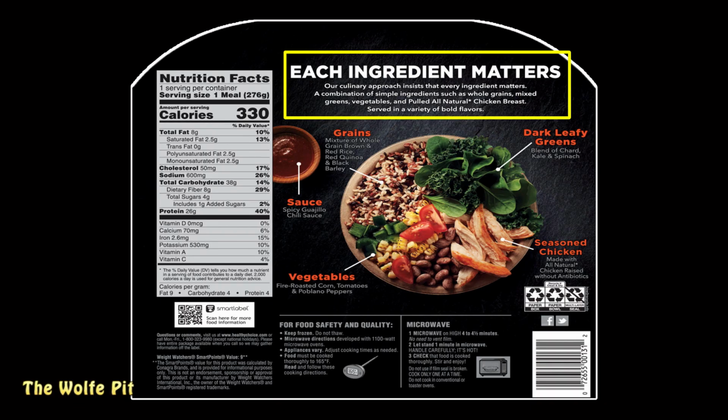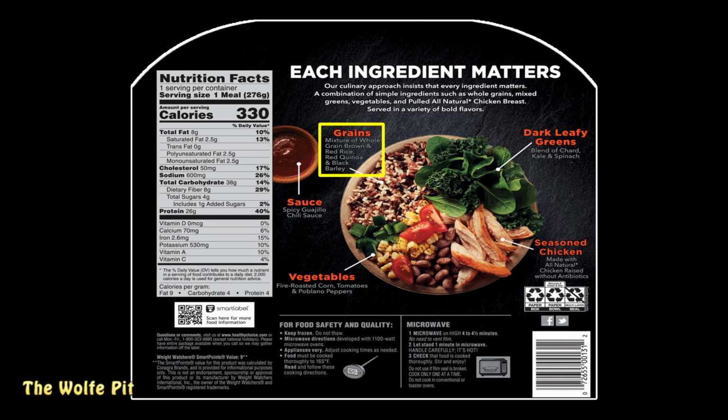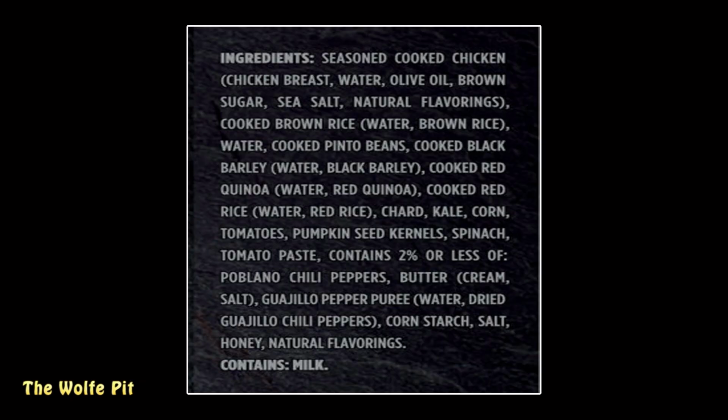Each ingredient matters. Healthy Choice's culinary approach insists that every ingredient matters. A combination of simple ingredients such as whole grains, like a mixture of brown and red rice, red quinoa, and black barley, mixed dark leafy greens like chard, kale, and spinach, vegetables like fire-roasted corn, tomatoes, and poblano peppers, and pulled seasoned chicken made with all-natural chicken raised without antibiotics, all served in a bold guajillo chili sauce. The ingredient list doesn't get much more impressive than the short list of all real ingredients without a bunch of garbage, which is the way all frozen meals should be, but they're not.